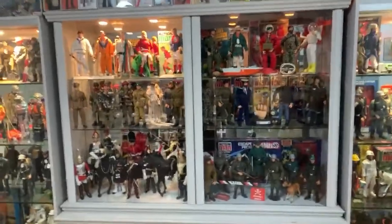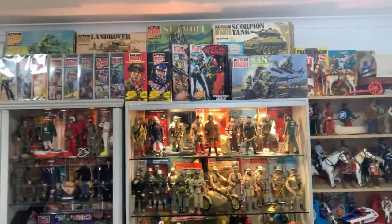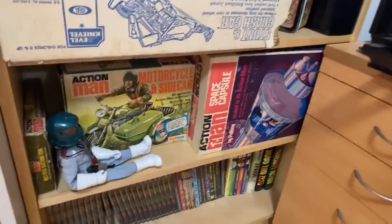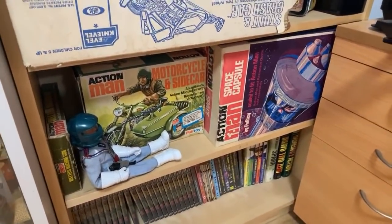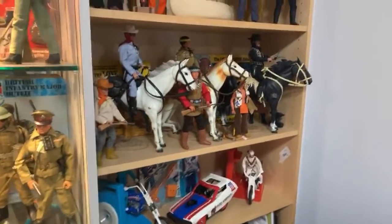And when I purchased this, apart from the vehicles, my entire Action Man collection fitted in this cabinet. Just these two bits here, my entire collection. And now look at it. I've got it flanked by two even larger cabinets. And then there's still all this stuff at the top that doesn't fit. I've got the space capsule and the motorbike and sidecar down here because there's no room for them. Yeah, we've got stuff all over the place.